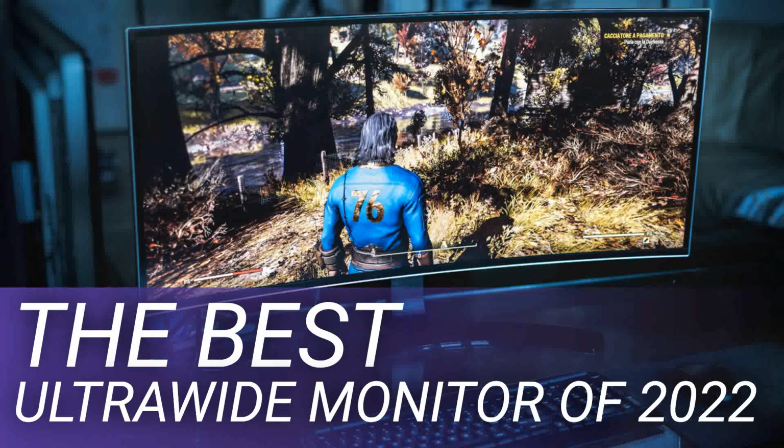There's no doubt that your games will look terrific on the 34GP950GB. The LG 34GP950GB is an excellent gaming ultrawide monitor with a fast refresh rate, high brightness, and a great color gamut. It also natively supports NVIDIA G-Sync Ultimate.